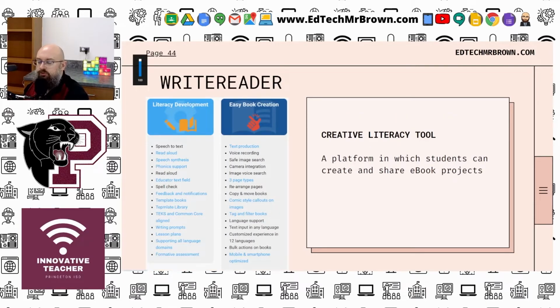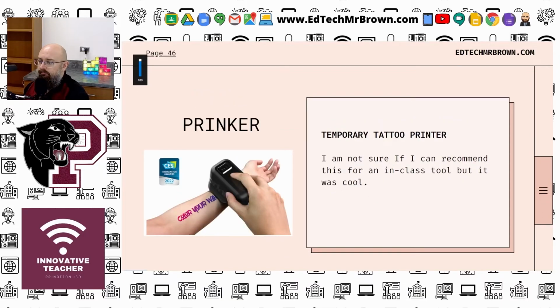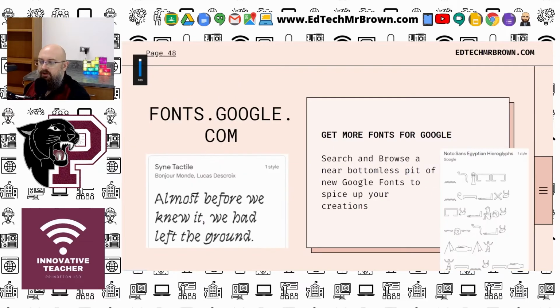Write Reader is another creative literacy tool where your students can create ebooks and presentations. Cue Ball, it is a Bluetooth or a Wi-Fi microphone embedded into a ball that you can throw around the room and have students respond with. Prinker, it is a temporary tattoo printer that you can just custom print your own tattoos. I don't know if I'd recommend tattooing your students, even though it is temporary. Do you have students who are Lego lovers? You can check out Lego Ideas Lab for all kinds of cool Lego projects.